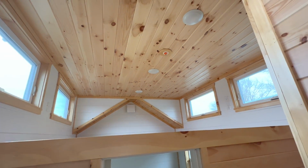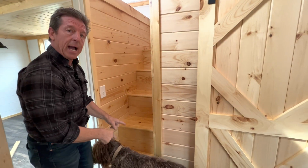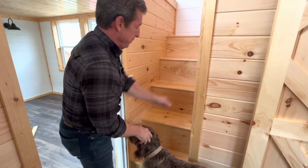There are 4 egress windows, so it looks kind of balanced out, like I was saying when we were outside. Beautiful. The only thing that we've done different, and believe it or not, these are to the tiny house codes, is the rise on these steps and how high they are.